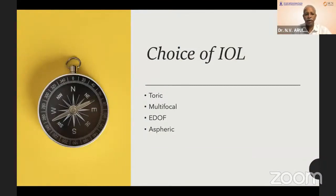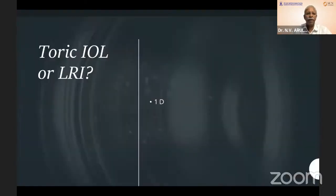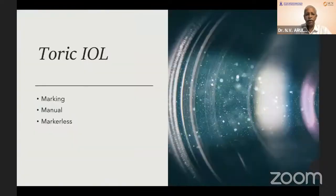Whether you want to put in a toric IOL, a multifocal, an EDOF, an aspheric, or sometimes you choose to put in a spherical lens. When would you put a toric IOL? If your corneal toricity is more than 1 diopter, I strongly recommend putting in a toric IOL. Yes, can you do an LRI and get away with it? LRI works well in low astigmatisms, but in anything more than 1.5 or 2, I would strongly recommend a toric IOL. You put in a toric IOL, marking becomes very important.